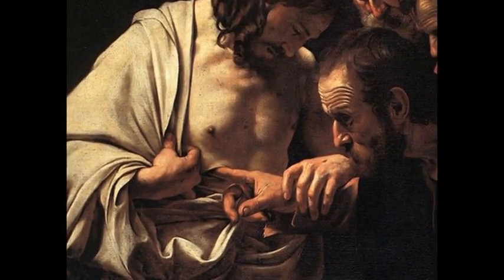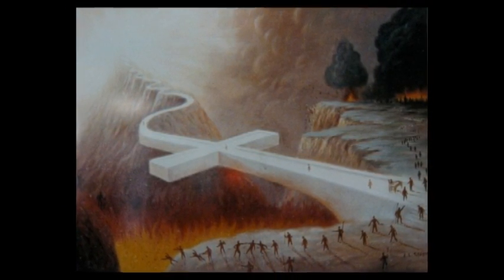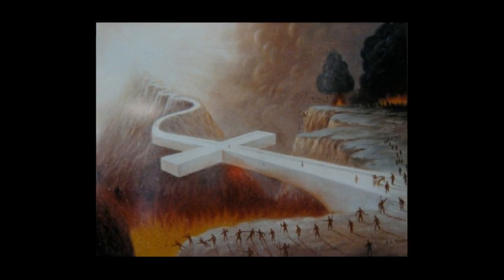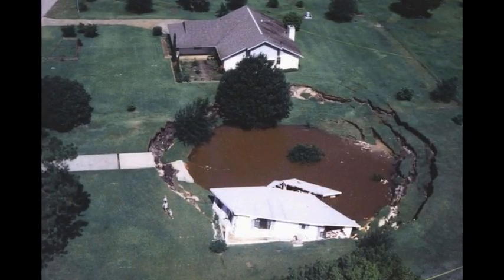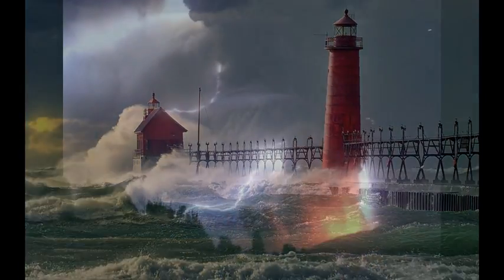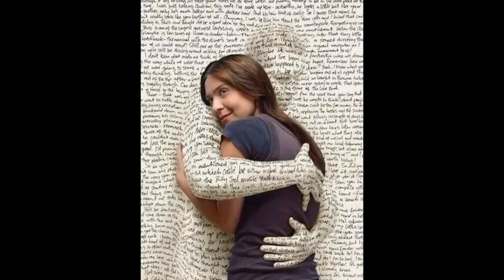You know, Jesus mentioned that there were prophecies about him in the Psalms. Not just prophecies about him, but prophecies about the end times, the last days. And Psalm 46 is one such psalm. It is for us today. Let me read part of Psalm 46. God is our refuge and strength, an ever-present help in trouble. Therefore we will not fear, though the earth give way, and the mountains fall into the sea, though its waters roar and foam, and the mountains quake with their surging. The Lord Almighty is with us. The God of Jacob is our fortress.